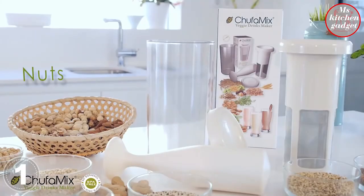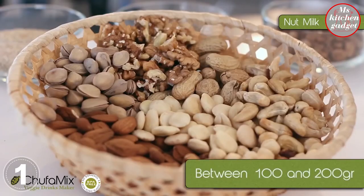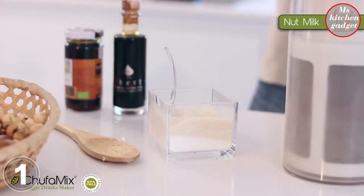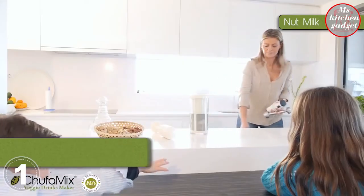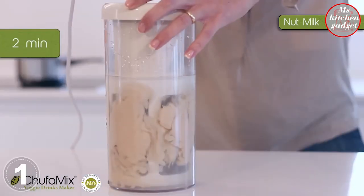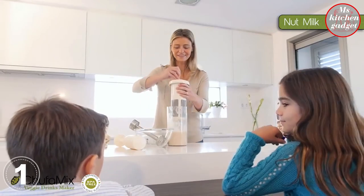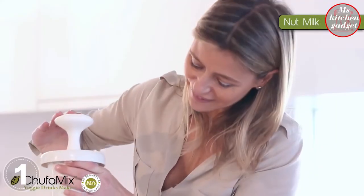Now let's make a nut milk. Pour in 1 liter of pure water. Add your favorite nut, with or without sweetener, depending on your taste. Using any handheld blender you have at home, the brand's not important, blend gently for 2 minutes while moving it up and down. Using a wooden spoon, stir until you see the pulp.